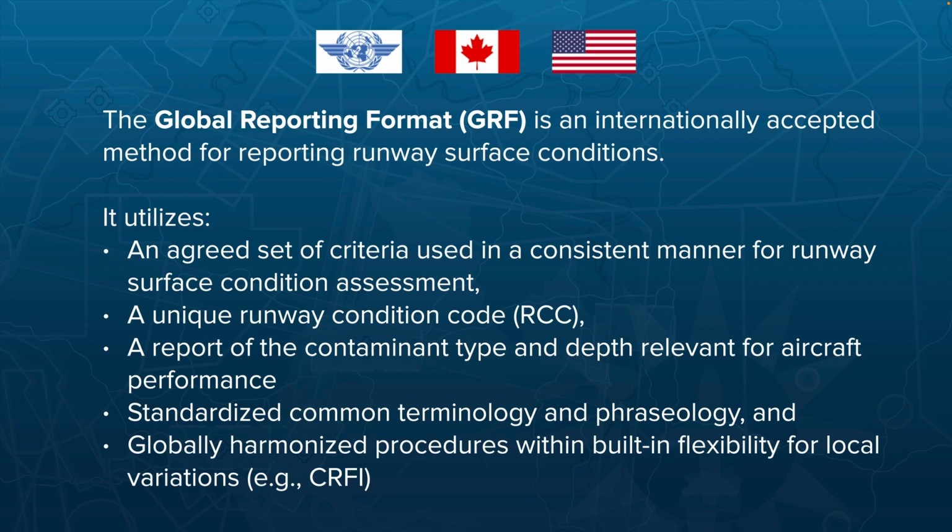So internationally, the global reporting format is a method of reporting runway surface conditions. You can read through the points there, but all in all, it just standardizes the common terminology and phraseology used by nations worldwide, in particular in ICAO. Before it was, like I said, every nation kind of did their own thing, and now everyone's transitioning to this. Canada finally got on board. It was actually supposed to be done before COVID, but that delayed things a little bit, and here we are today.